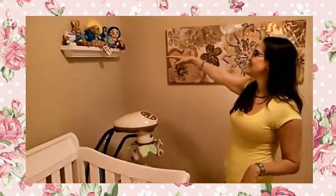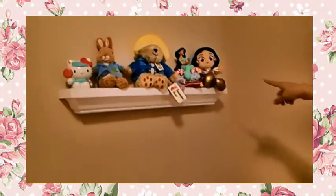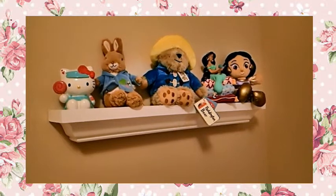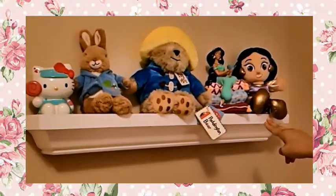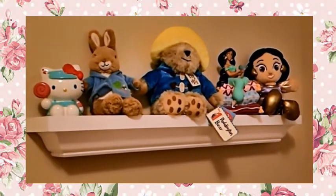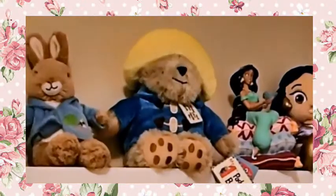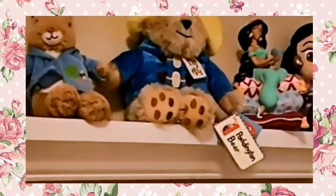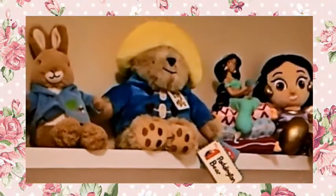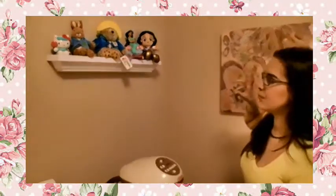So yeah, moving on. I had this little Jasmine toy from before she was born, but now that her middle name is Jasmine and I have a daughter, she gets to inherit it. Same for this one. I collect Princess Jasmine things, so that is now hers. I loved Paddington Bear as a little girl. I used to watch that show when I lived in Germany. My dad was in the army, so we were stationed overseas, and we had British cable. So Paddington Bear was huge with little kid programming.